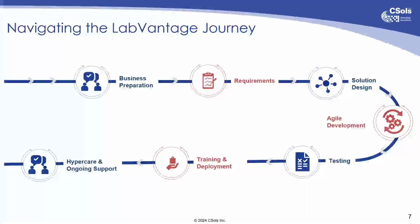This was supposed to be a $2 million implementation that took roughly 2 years. So it was a large project with lots of groups. It was global, and we were rolling it out to multiple locations. So I'll talk a little bit as we go about that project and let you know how it turned out.